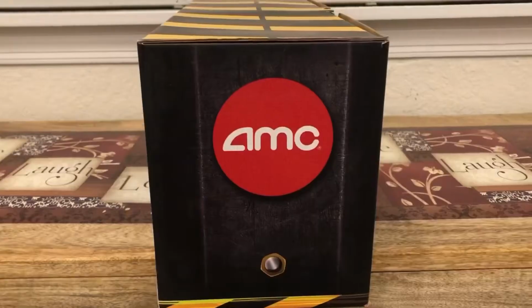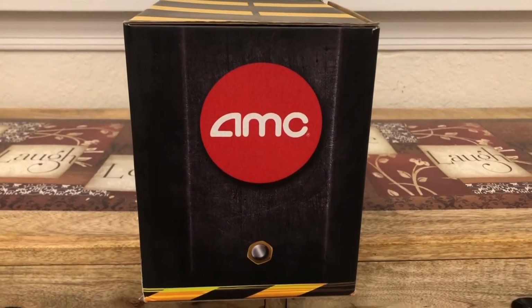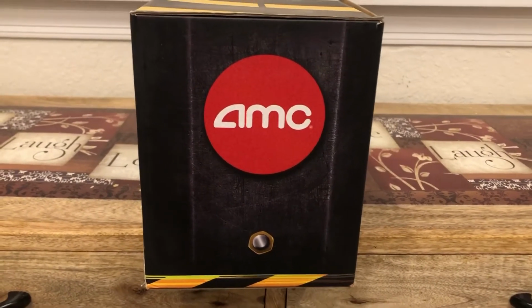Let me just show you the other side. So now this left side just says AMC. That's a little advertisement for them, but it's a continuation on the trap itself.